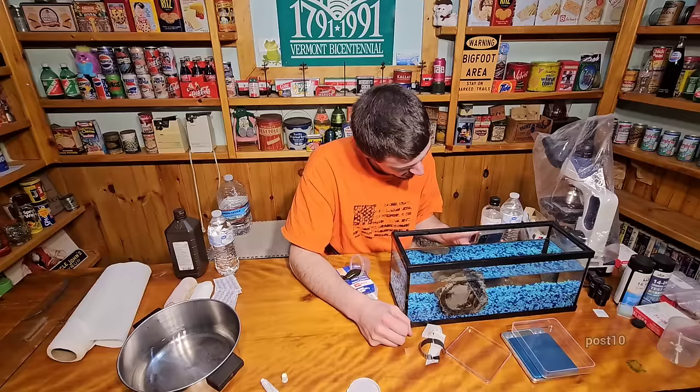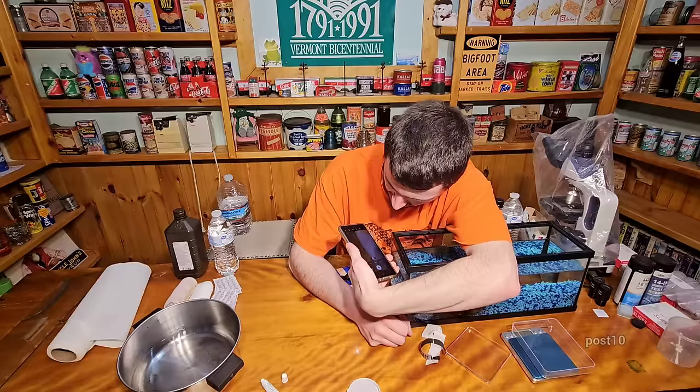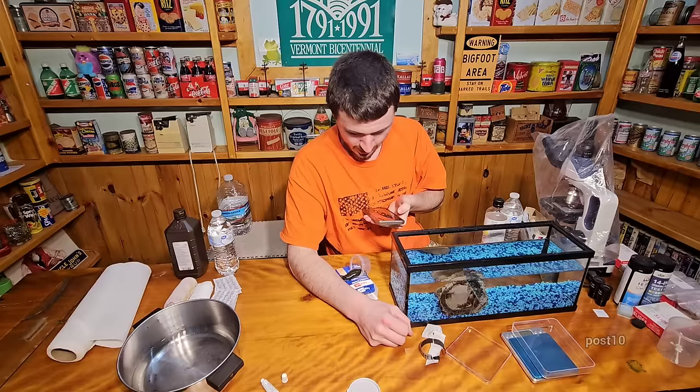What angle do I have to be at for the camera to see the color I'm seeing? On the camera, it just looks black. Yeah, I think it looks better without the camera flash, maybe.